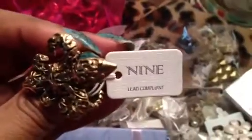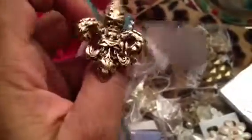This ring I did not get from eBay. It came from an outdoor vendor. It's stretchy, and it's by 9. I love this. I paid $2 for it, but I absolutely love it.